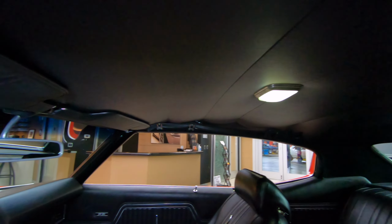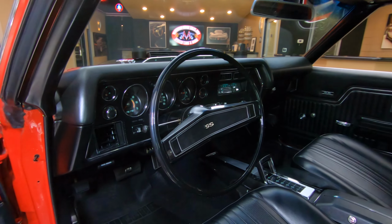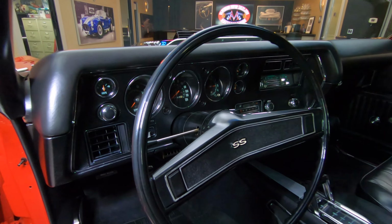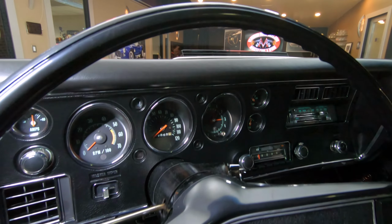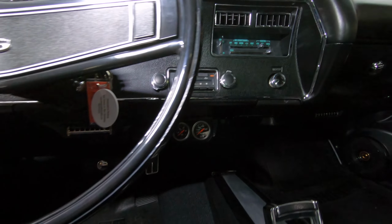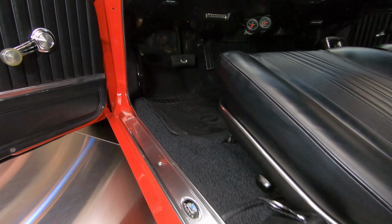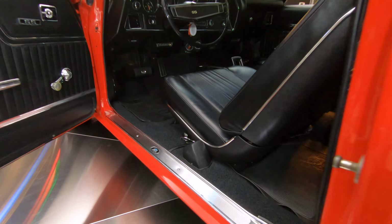We got shoulder belts. The dome lights working. All the finishes on the dash also look sweet. We got a 2-pack of gauges underneath the dash there for accuracy to keep track of that temperature and that oil pressure. Just everything about this car is sweet as can be. You can see the door jambs looking good.